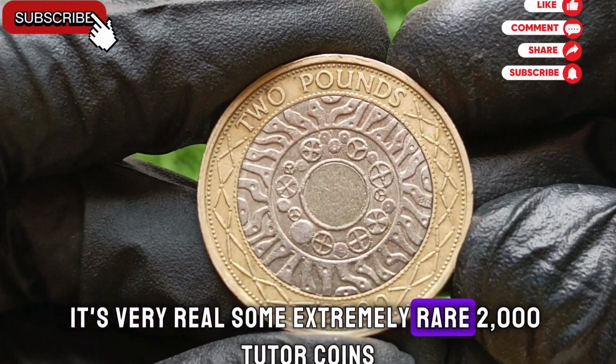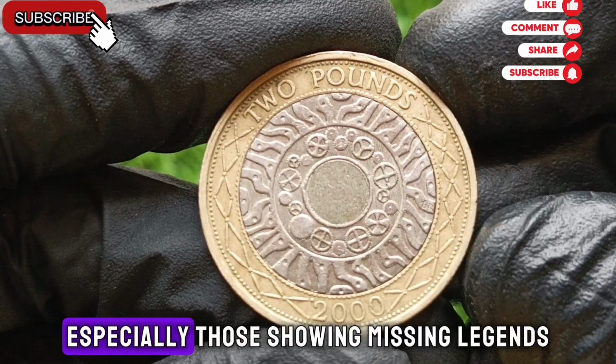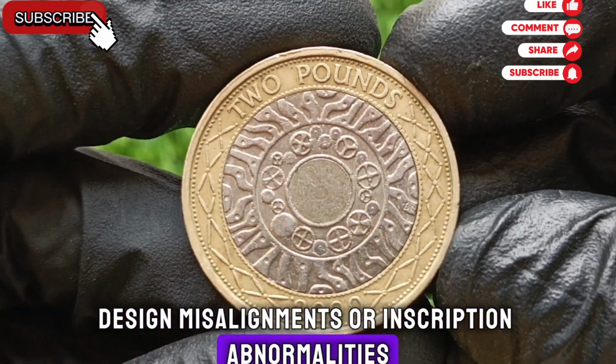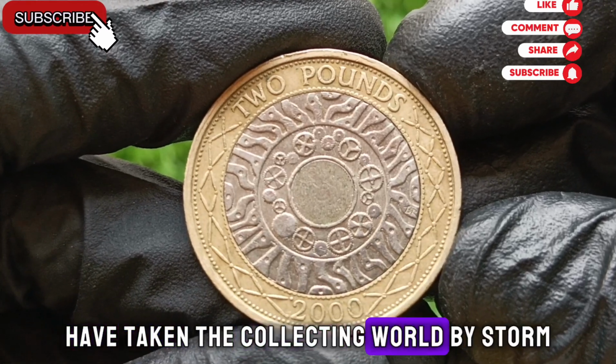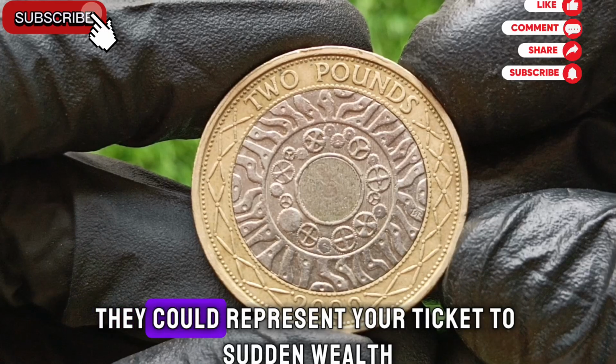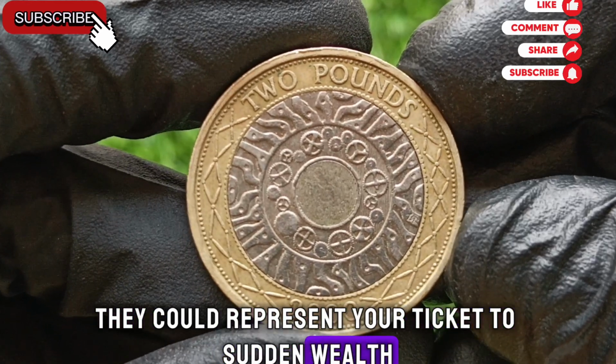Some extremely rare 2002 coins, especially those showing missing legends, design misalignments, or inscription abnormalities, have taken the collecting world by storm. These coins don't just represent British history, they could represent your ticket to sudden wealth.